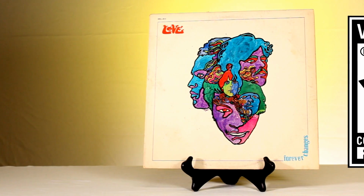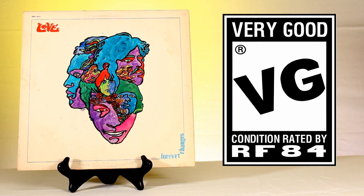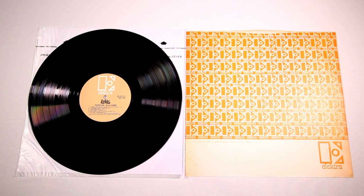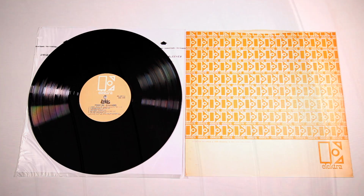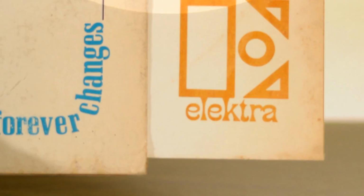Our next condition is Very Good or VG condition. This record is generally worth 25% of near mint value. Many of the defects found in a VG Plus record will be more pronounced in a VG disc. Surface noise will be evident upon playing, especially in soft passages and during a song's intro and fade, but will not overpower the music otherwise.